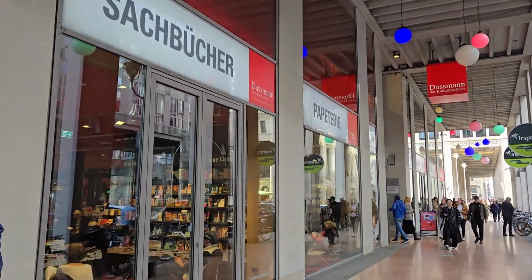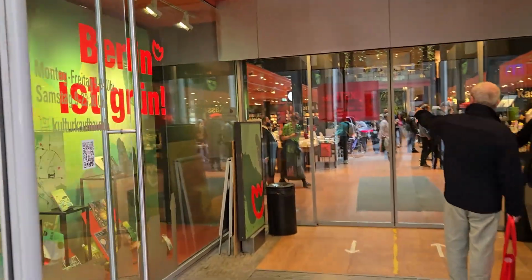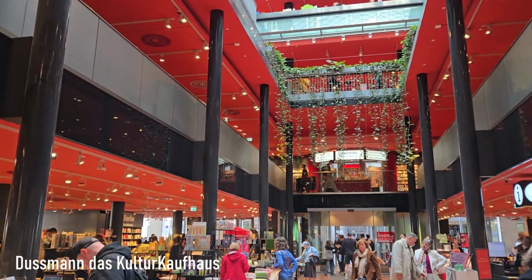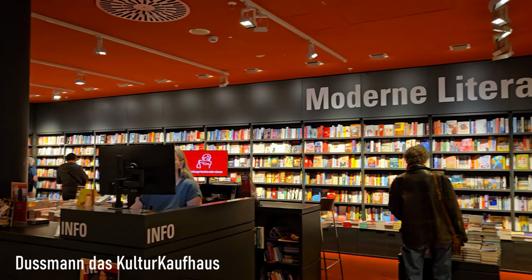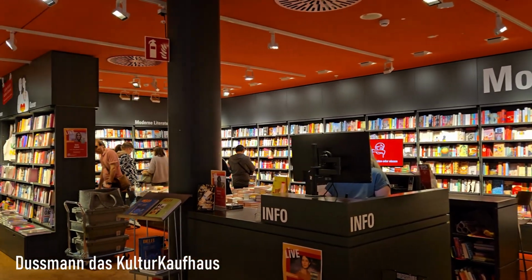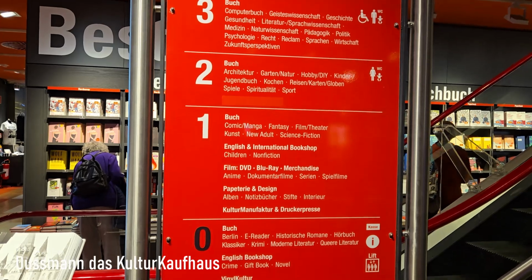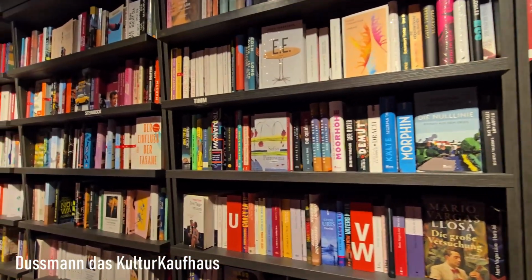My very first book stop had to be the absolutely massive book department store near the center of Berlin where all of my train stations were, called Dussmann das KulturKaufhaus. This place, like I said, massive, 5 stories, a great place to start out to see literally every single book I could imagine, every cover I could imagine, and obviously I couldn't see them all, but it was a great taste tester of German covers.